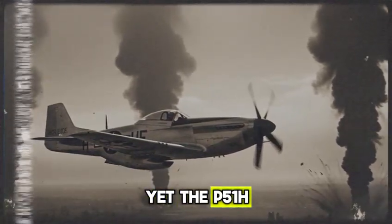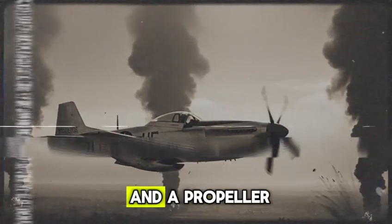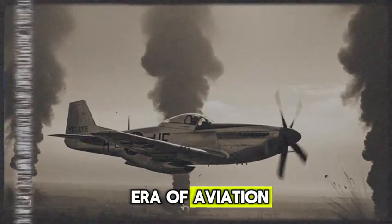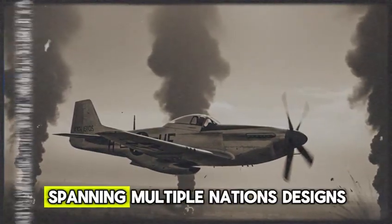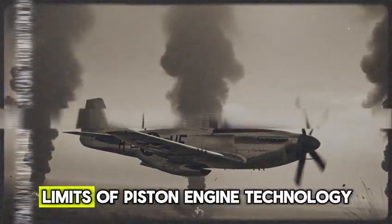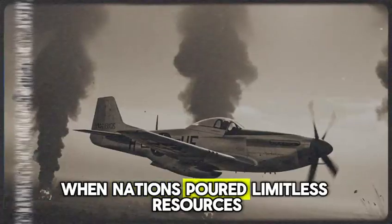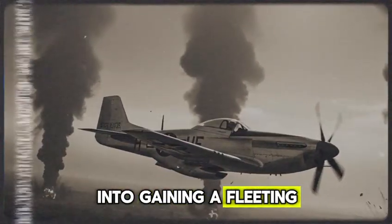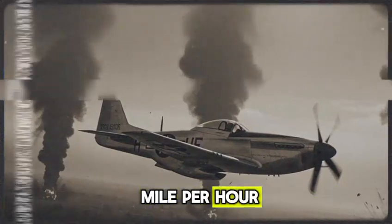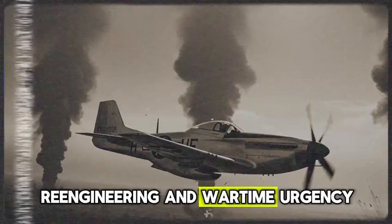Yet the P-51H stands as the ultimate expression of what was possible with a piston engine and a propeller. It was the final summit of an entire era of aviation. These 8 aircraft, spanning multiple nations, designs, and philosophies, represent the extreme limits of piston engine technology. They were born from a period when nations poured limitless resources into gaining a fleeting advantage in the skies. Every improvement, every extra mile per hour, came from thousands of hours of testing, re-engineering, and wartime urgency.